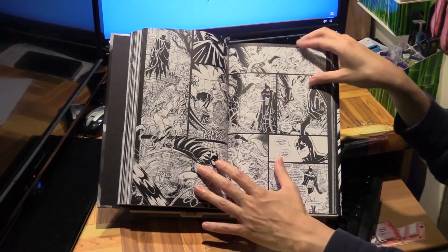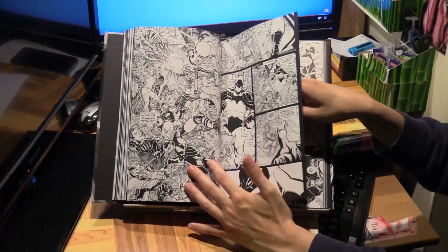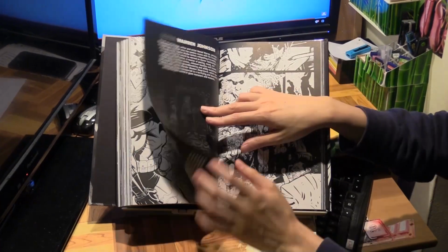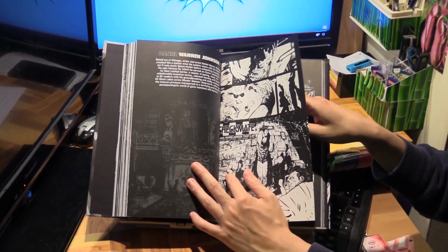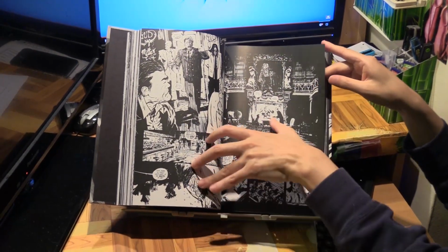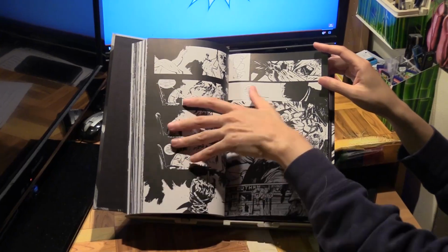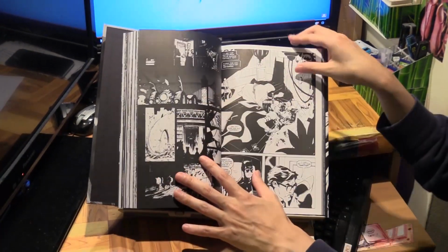Poison Ivy looking for Bruce because she thinks together they can save the planet, and she does have a point. Yeah, so that's by Chip Zdarsky. And then the next one is Checkmate, and I think this alternates between the present and the past. In the past we have Alfred teaching Bruce how to play chess, which I think it's trying to make the link to say that's how Batman learns to be strategic and stuff.